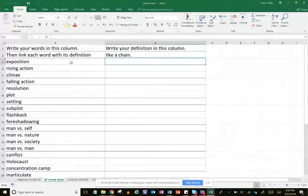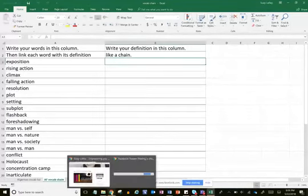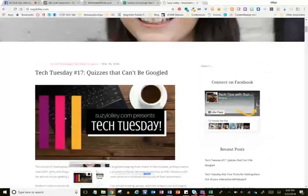What's my second idea for making worksheets more interactive? Well, of course, puzzles. I love gamification in the classroom.